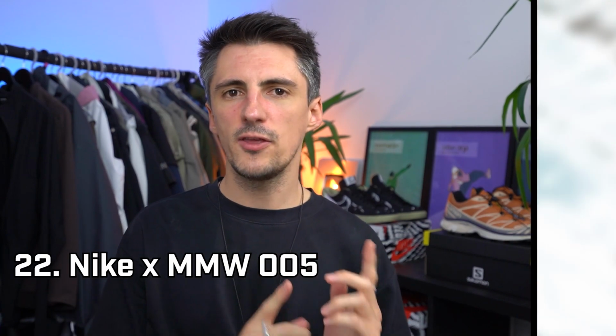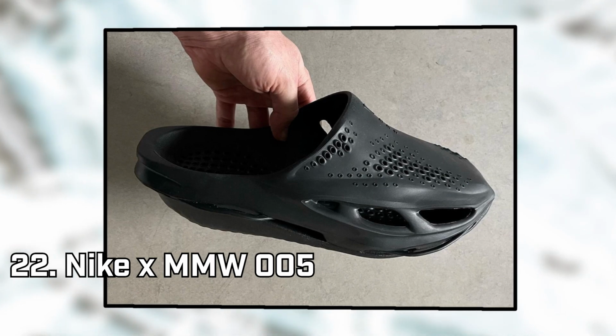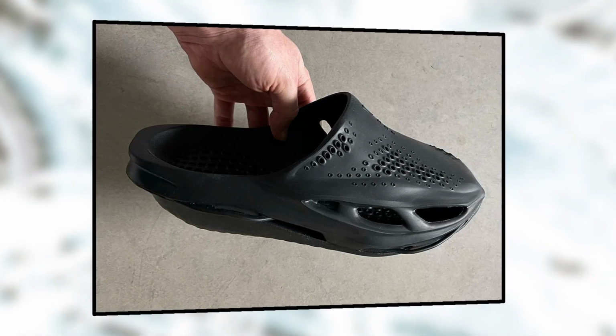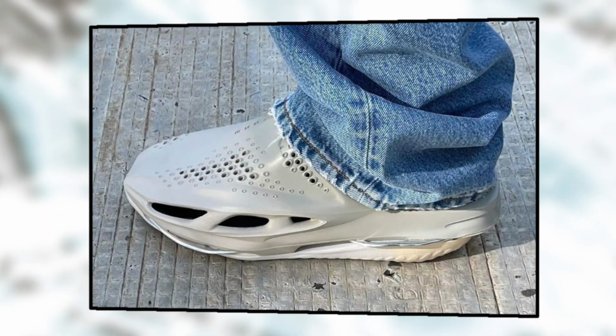There's a Nike and Matthew M. Williams shoe on the horizon, the 005, fitting into the Croc alternative trend, and actually quite similar to the Elite slip-on. Could be a nice affordable alternative to those. No release date on them yet, but keep an eye out for them coming hopefully soon.